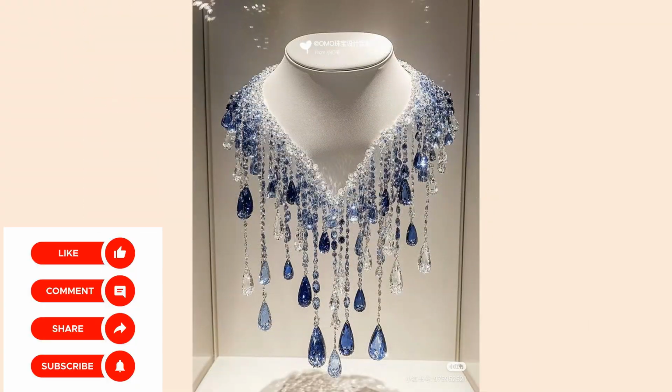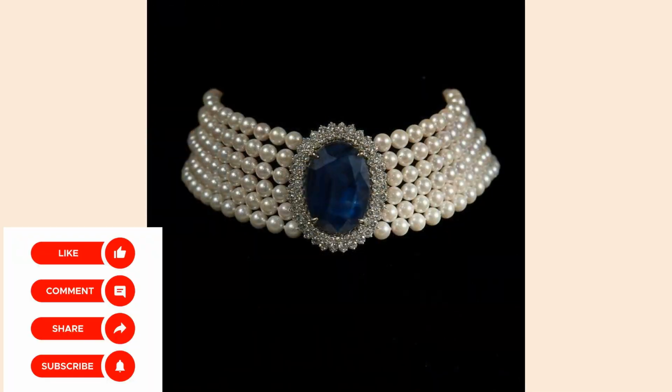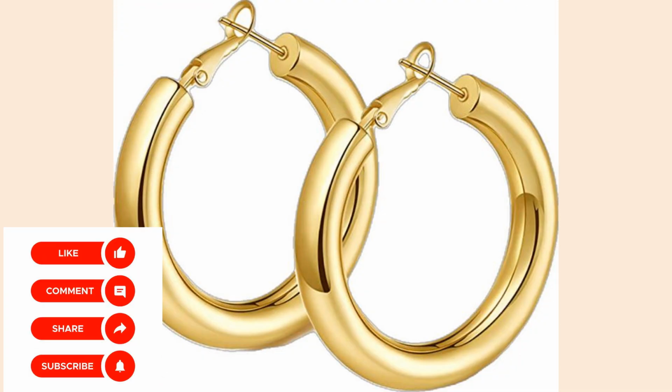1. Minimalist necklaces. Design: simple chains with small pendants, such as geometric shapes or initials. Materials: gold or silver with a polished finish for a sleek look. 2. Stackable rings. Style: mix and match different textures and metals. Details: incorporate gemstones or engravings for personalization.